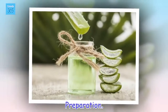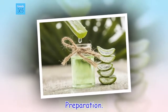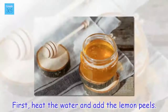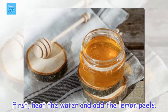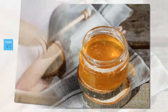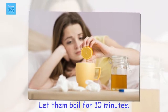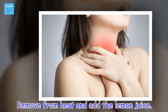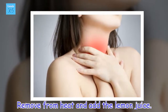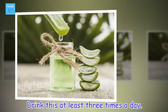Preparation: first, heat the water and add the lemon peels. Let them boil for 10 minutes. Remove from heat and add the lemon juice. Drink this at least 3 times a day.